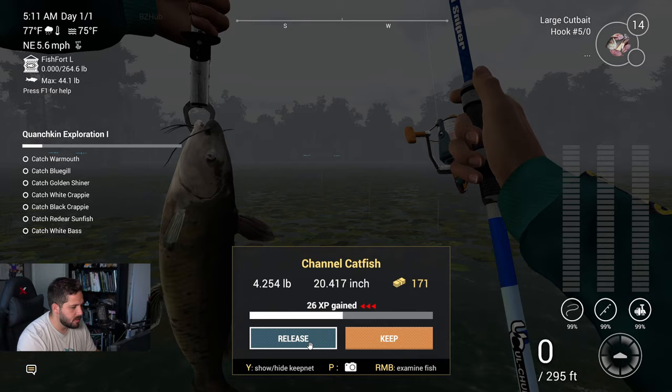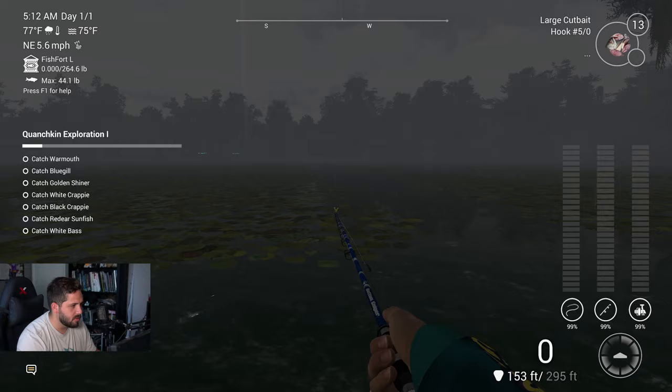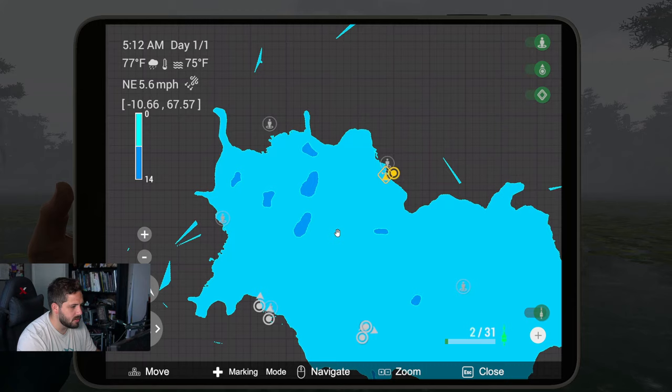Not great. I don't know. We might end up keeping some of these guys, but for now, I think I'm just going to throw them back. I guess one thing I haven't done is check and see where the deep parts are. I'm gonna place a marker.